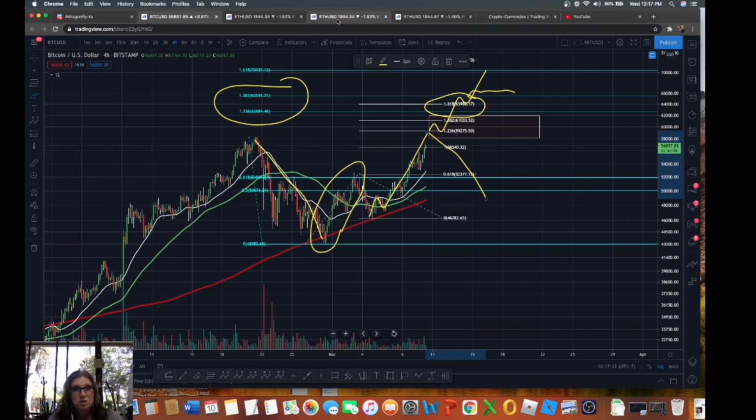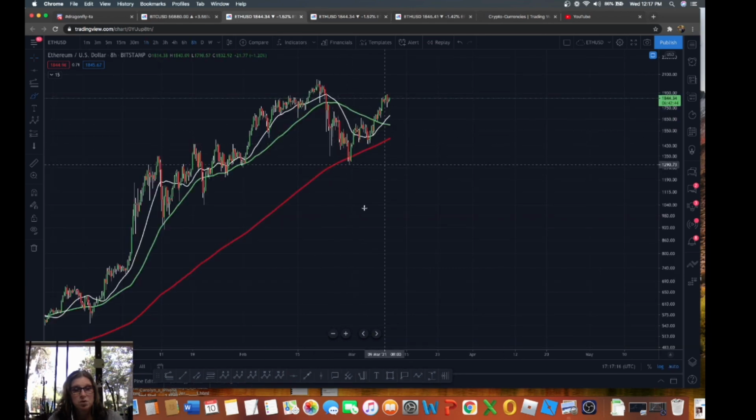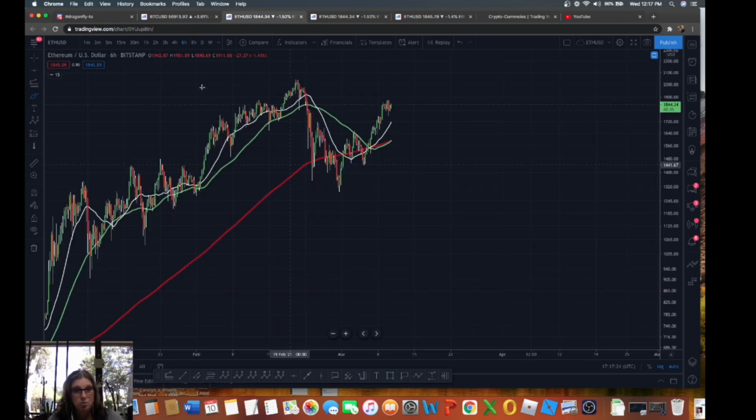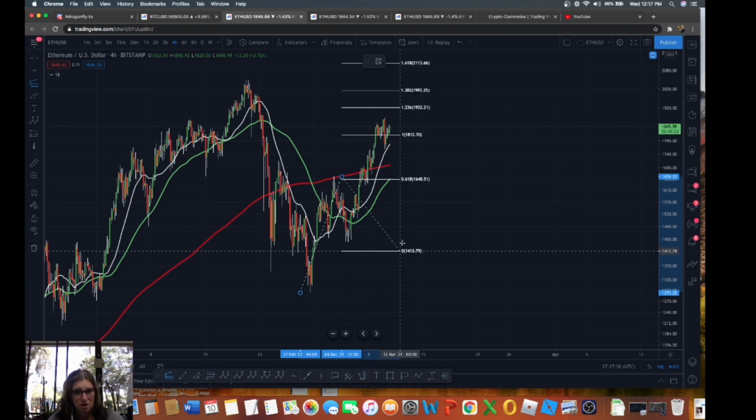Let's move on over to ETH. ETH is doing exactly the same correction. Exactly the same. Here's our 3-wave move right here. And it is also creating an ABC correction up.